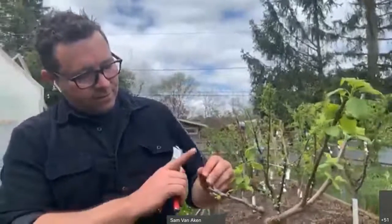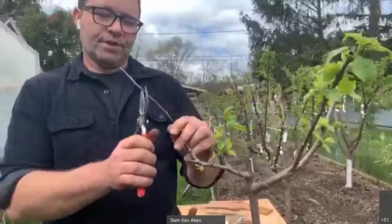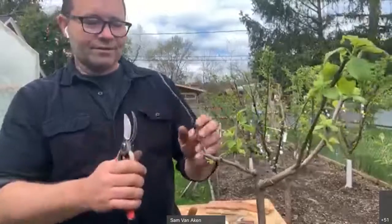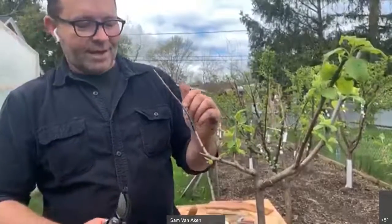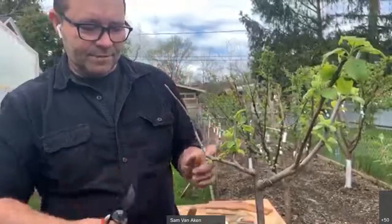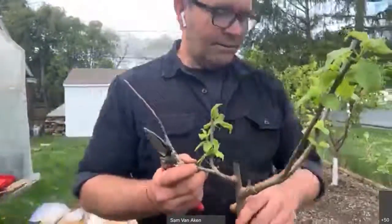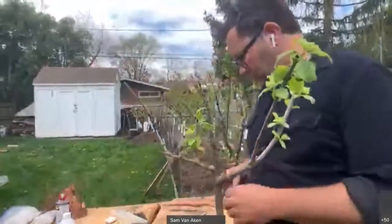So as I'm looking at this graft, I'm going to count up three or four growth buds. And with the top growth bud, I want it to point in the direction where I want the branch to go. So I'm looking at this one, which is pointing up. I'll just make that last cut, go from there. Then, pardon? Will the buds not take unless you cut off the old growth above it?